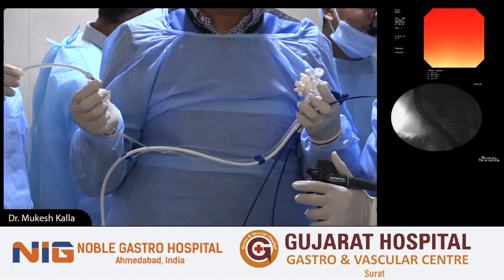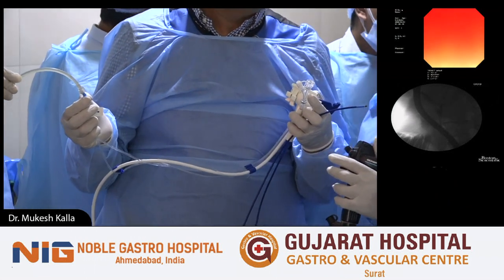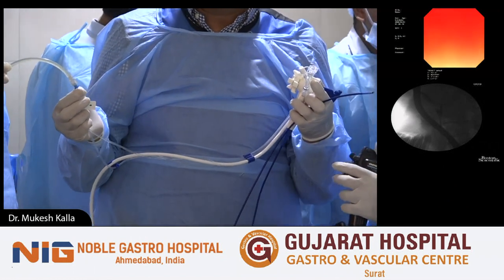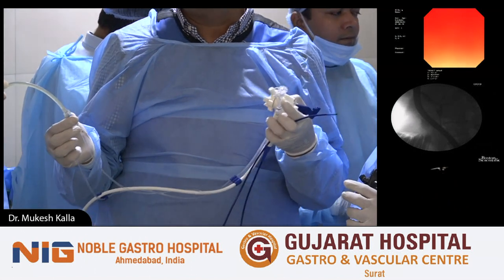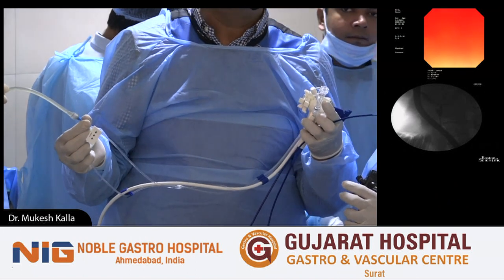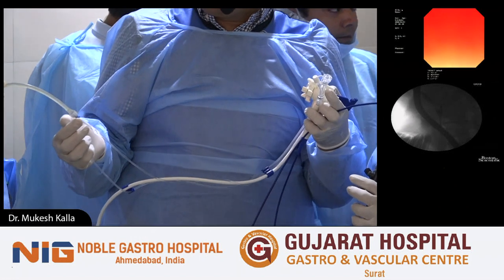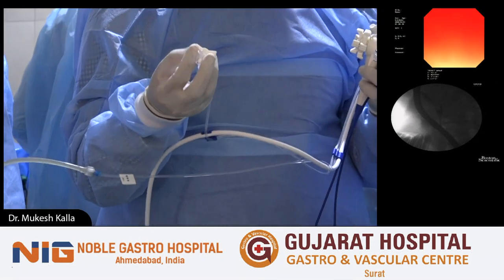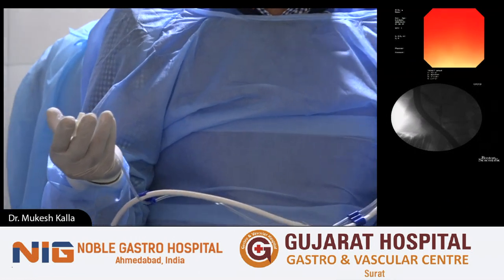And another major equipment which should be there with this particular equipment is an irrigation pump. So we will be using this irrigation pump intermittently to keep the CBD flushed and keep the laser fiber underwater, and only make sure that you fire this laser or EHL only underwater. Otherwise there will be loss of the fiber and you lose this expensive equipment. And another thing with the connector here is a suction catheter which you can utilize in between.